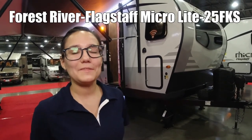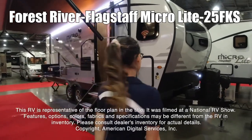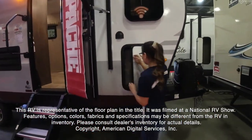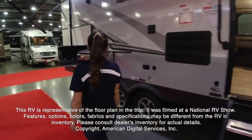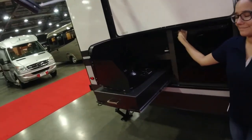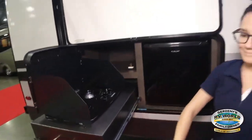Hey guys, we're going to check out the Micro Lite by Flagstaff, model 25FKS. This RV is representative of the floor plan made by this manufacturer. It was shot at a national RV show. The features, options, colors, fabrics, and specifications may be different from the RV in the dealer's inventory. Please consult the dealer's inventory for actual details on this RV.